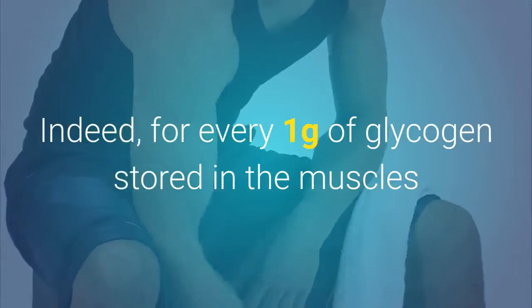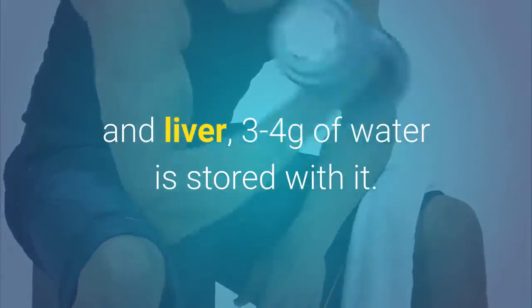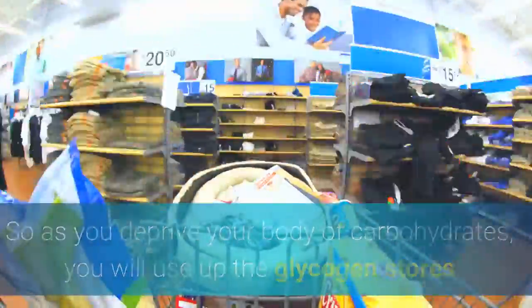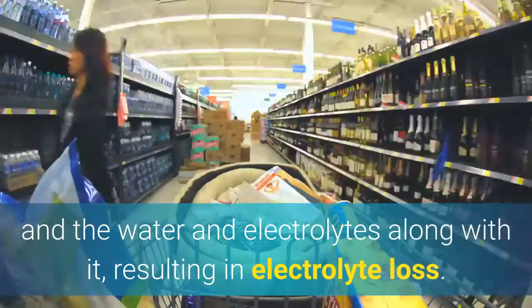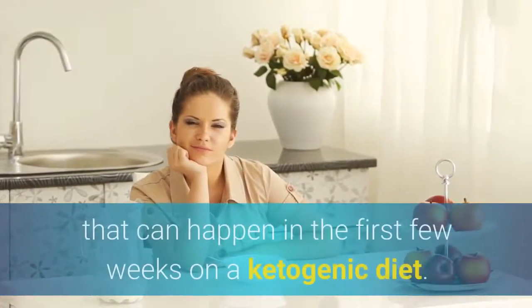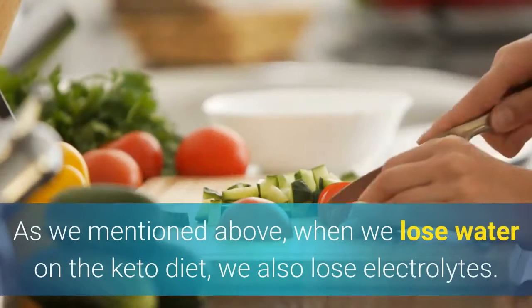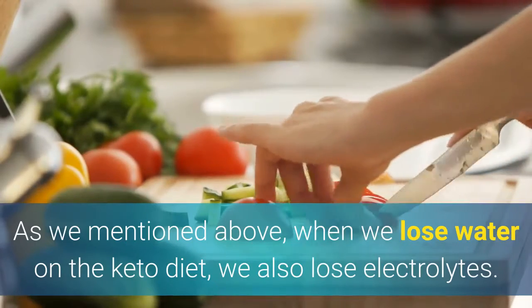Indeed, for every 1 gram of glycogen stored in the muscles and liver, 3 to 4 grams of water is stored with it. So as you deprive your body of carbohydrates, you will use up the glycogen stores and the water and electrolytes along with it, resulting in electrolyte loss. This is the factor explaining the drastic weight loss that can happen in the first few weeks on a ketogenic diet. As we mentioned above, when we lose water on the keto diet, we also lose electrolytes.